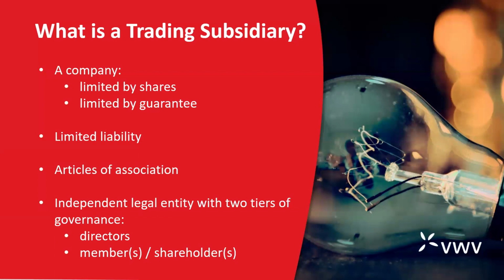One key point is that it is an independent legal entity in its own right. It's got two tiers of governance, as you would expect with any company. It has a group of directors who are responsible for its management and control. They have a range of duties in much the same way as a charity's trustees are responsible for the charity's management and control. And then the second tier of its governance is obviously a member or a shareholder, depending on whether it's established by way of guarantee or with a share capital. In the context of what I'm talking about today, I'm going to assume that the parent charity, as I've referred to it in the slides, will be the sole member or the sole shareholder.